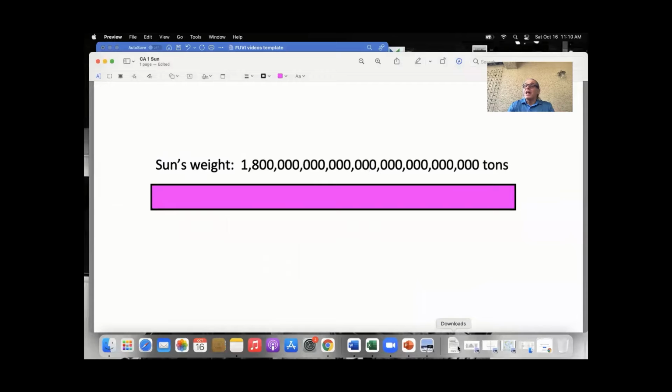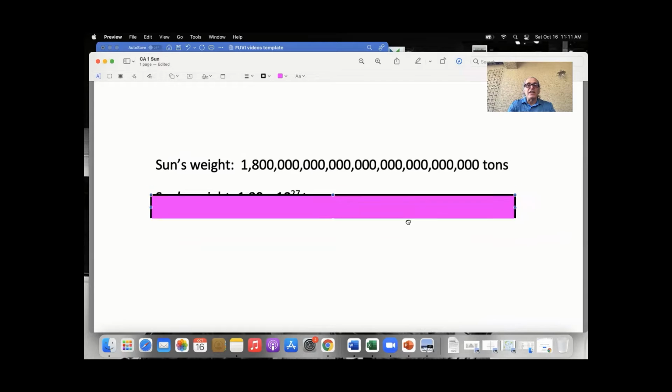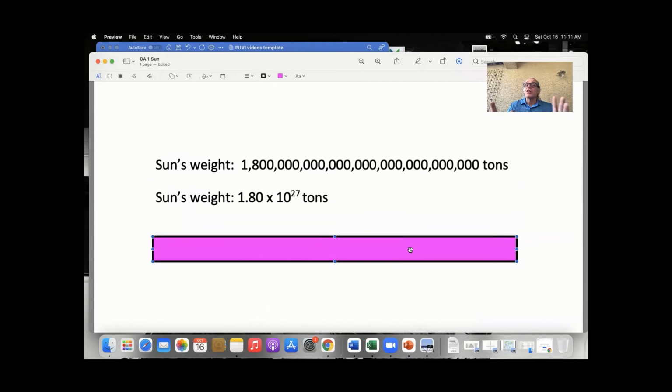Now, for example, let's pick something in the universe, like the weight of the sun. This is the weight of the sun. What is that number? What is the relative size of it? Real hard to see. But if we write it in scientific notation, it's a little bit more palatable. It is 1.80 times 10 to the 27th.